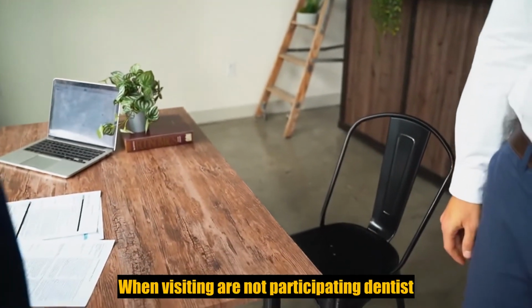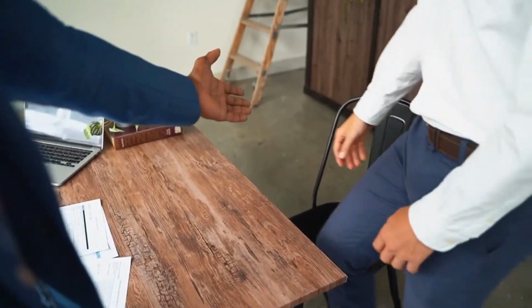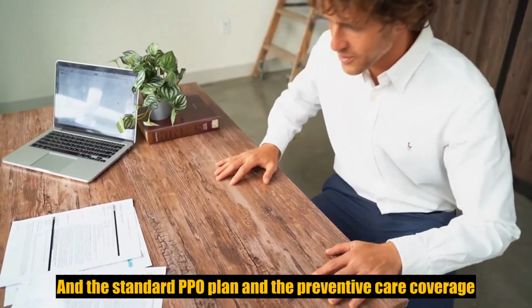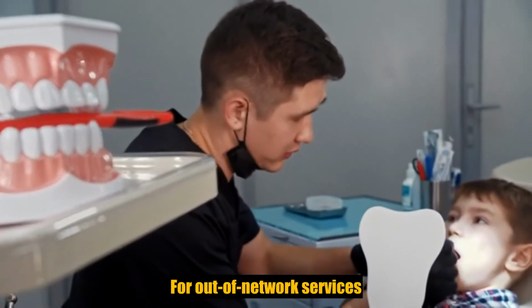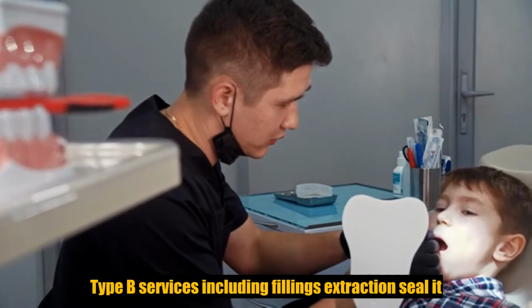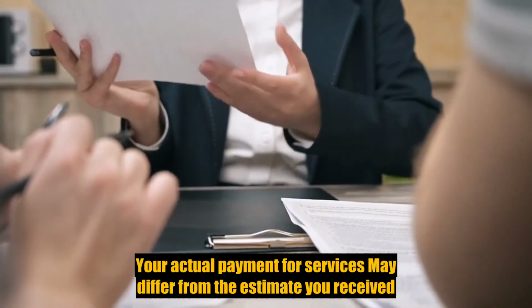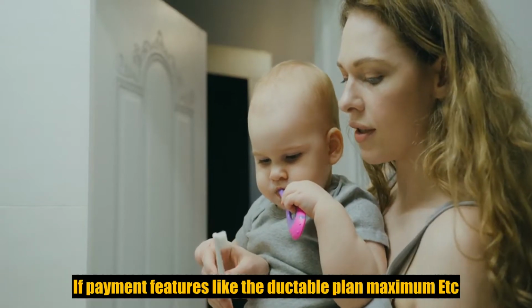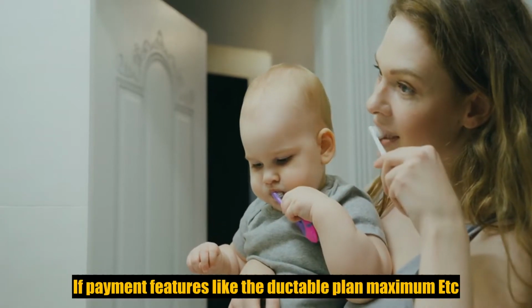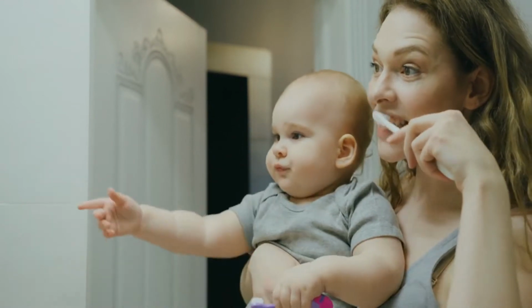When visiting a non-participating dentist, the indemnity with PPO plan covers 80%, and the standard PPO plan and the preventive plan cover 50% of the scheduled fee for out-of-network services. Type B services include fillings, extractions, and sealants. Payment for services may differ from the estimate you received if plan features like deductibles, plan maximums, etc., change between the time of the estimate and the actual claim payment.